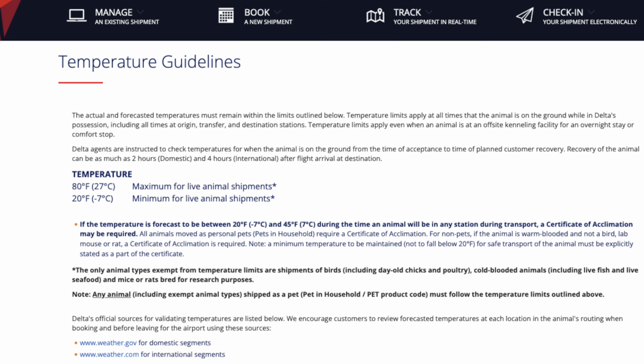A lot of airlines will not fly when it's super cold or when it's super hot. So you're really looking at a window in the spring and a window in the fall when the temperature is adequate for pet travel. As well, during the pandemic, there were many airlines that for one reason or another were not carrying dogs in cargo at all. So that's something to consider as well, that the airlines may or may not be carrying dogs at the time that you are thinking of traveling.